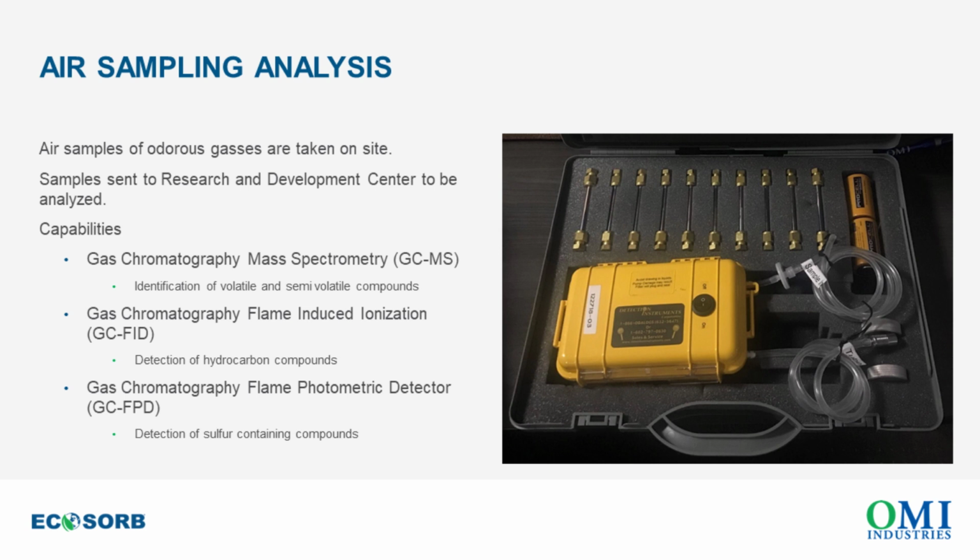So what capabilities do we have? We have a gas chromatography mass spectrometer. This guy identifies all of our volatile and semi-volatiles that are there. It's a very good technique to see what you actually have. It lets me know exactly what's coming out, so me and my team can decide, okay, which blends we need to use, or do we need a new blend, do we need new plant oils?